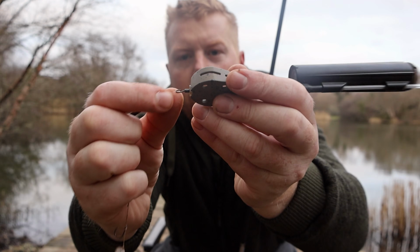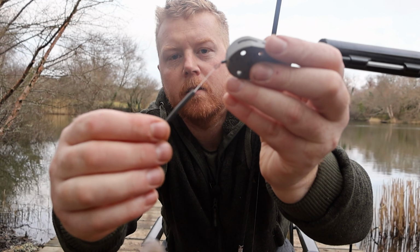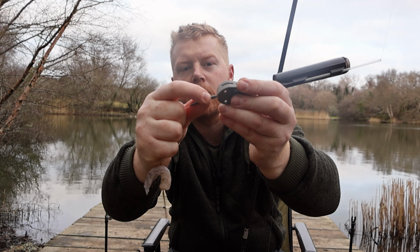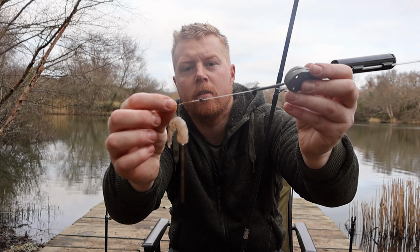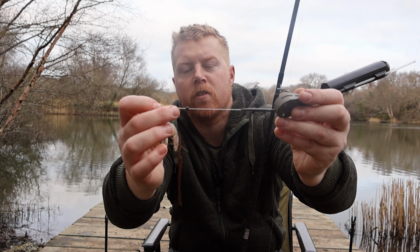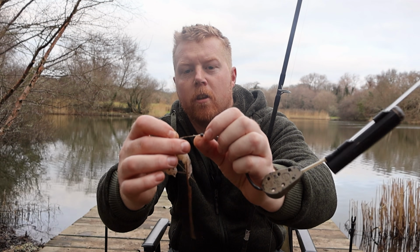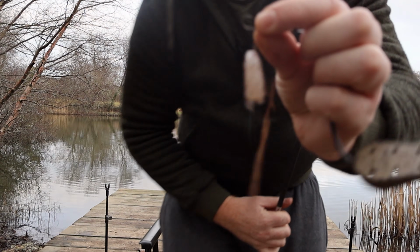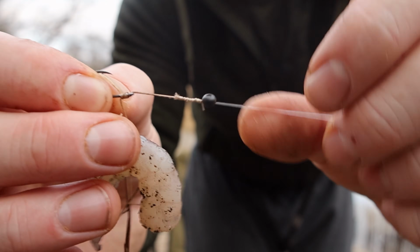Coming off there, I've got a little quick change swivel, and I've got my hook link. That's 8-pound fluoro, with a little anti-tangle sleeve, just to cover the quick change swivel there. It's about 5 inches long, this hook link. I've got some mono, a little shot, and I've got some braid. It's a little combi rig style. No crimps, I've just tied the braid onto the mono itself, onto the fluoro itself I should say. The idea of that is the fluoro helps to reset the rig.